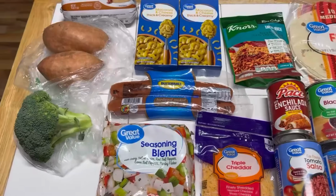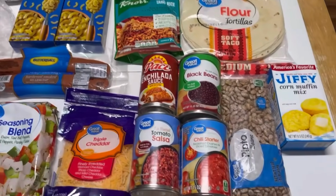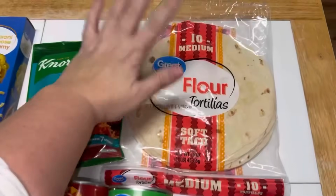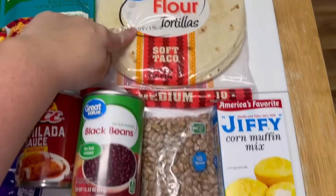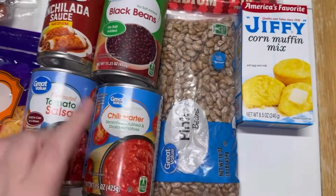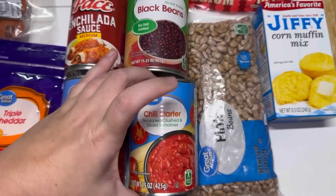We are back from Walmart. Let's take a look at what I got. You guys seen it already, but let's go through prices. $1.98 flour tortillas. 50 cents Jiffy corn muffin mix. $1 for a pound of pinto beans. 88 cents for chili starter.